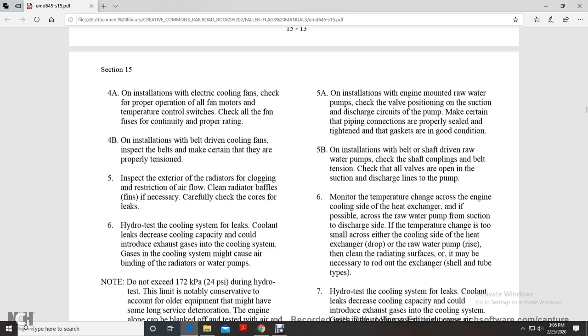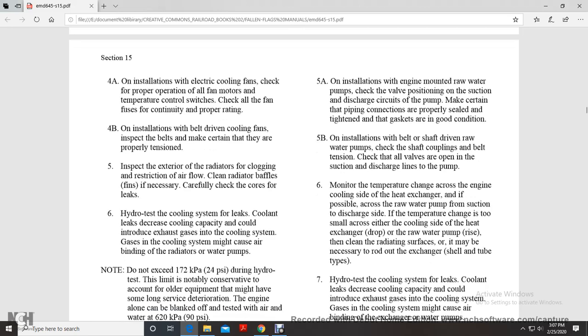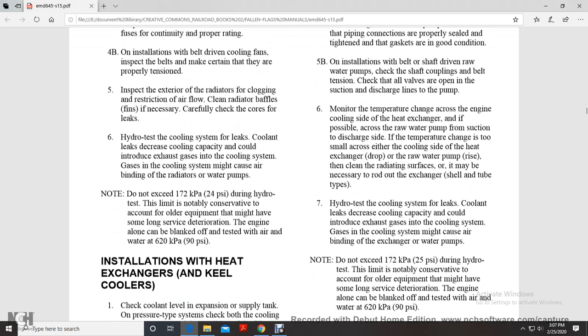Monitor the temperature change across the engine cooling side of the heat exchanger if possible. If the raw water pump discharge side temperature change is too small across either side of the cooling side of the heat exchanger, the raw water pump may be failing to supply enough flow, or the radiating surface may be fouled. It may be necessary to rod out the heat exchanger, shell and tube type.